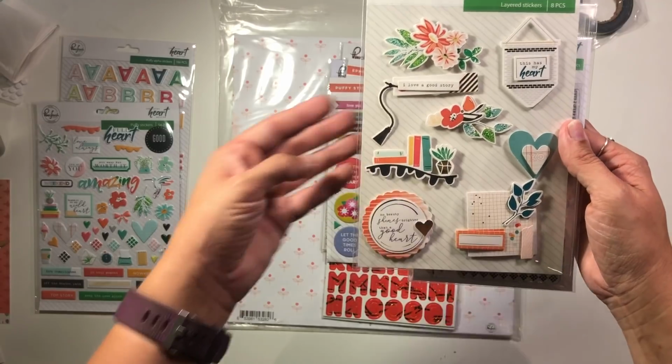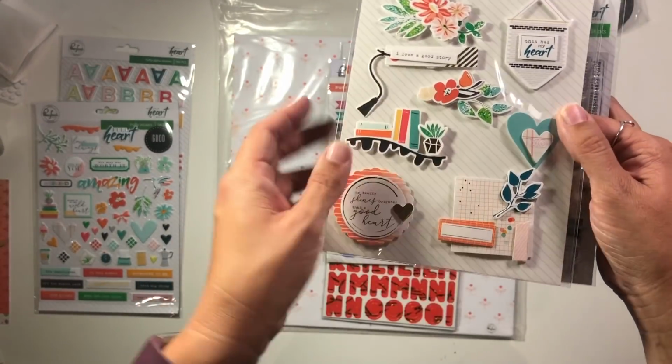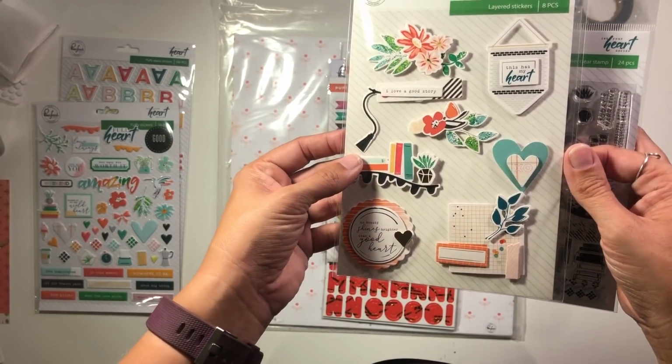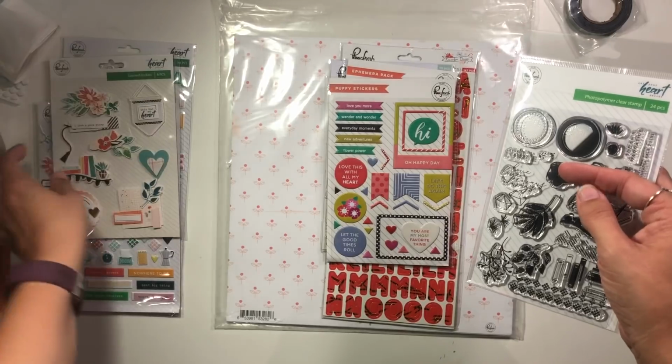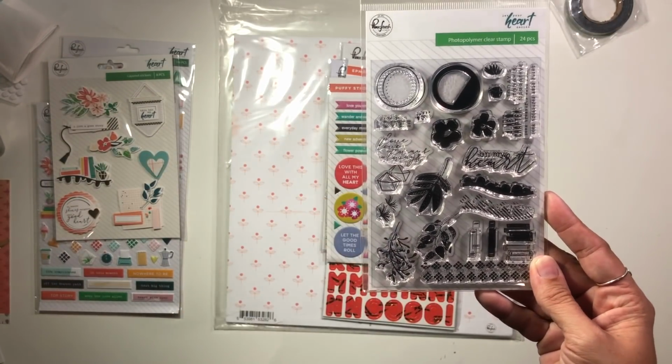And then I have the layered stickers. So there's 8 of those that have kind of the dimension to them. So they're layered up on some foam adhesive to give them dimension already, so you don't have to do that part yourself.